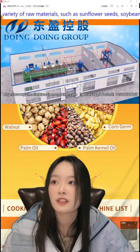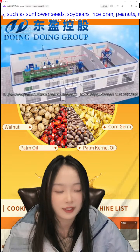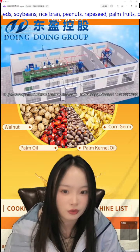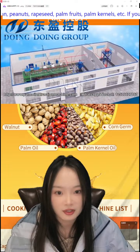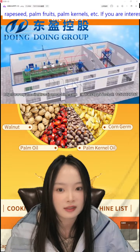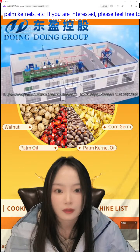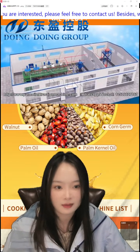And after refining, we will get the top high level oil, and then what do you need to do? You need to pack the oil, right? So the next step, we need the packing equipment. The final step in the edible oil production process is packing.